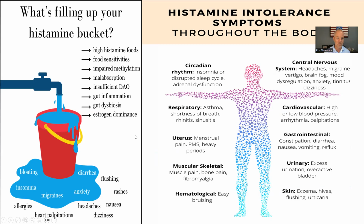So the question is, what's filling up your bucket? Could it be some foods? Yes. Could it be some toxins? Yes. But so many people have underlying allergy issues, and some of it could be seasonal, right? And they have this underlying allergy issue that actually triggers a histamine response in the body. So you're constantly getting an overload of histamine.